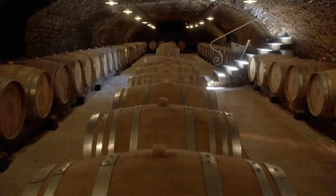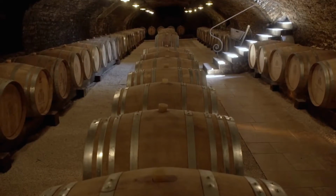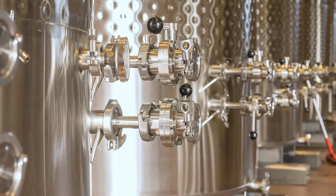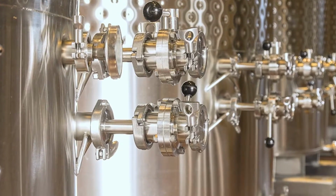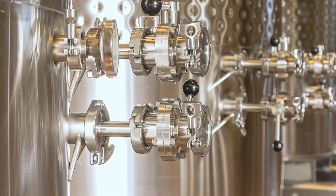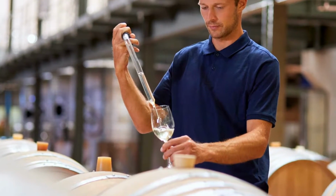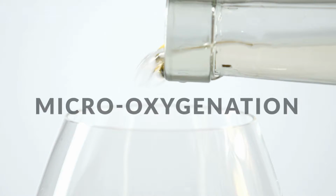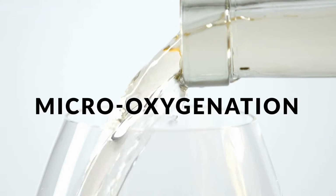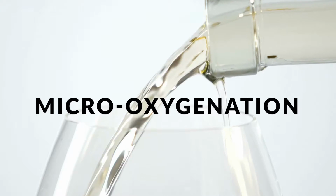Each winemaker has their own style. Some will choose to ferment their wine in oak barrels, but most will choose non-reactive cement or stainless steel tanks for the initial fermentation. Each choice the winemaker makes will affect the finished product. Oak tends to add a spicy character as well as micro-oxygenation, while non-reactive vessels yield a more neutral, cleaner flavor.